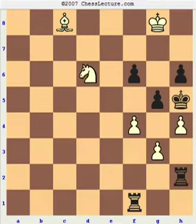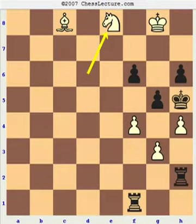So white starts off with a nice attacking move, knight e8. Knight is heading into g7. We're going to see some unique mating patterns in this game, and that's one of the advantages to solving these studies. You find unique ideas that you can find during the game sometimes too, but they're not the type that are the most obvious. They increase your arsenal of ideas to a certain extent.